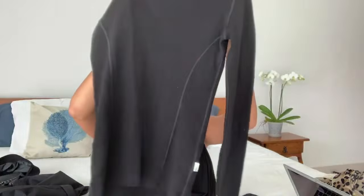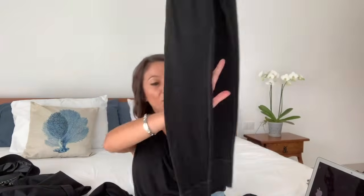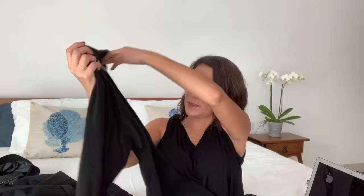So this is the -33 thermal top. And in addition to that, I also have the -33 thermal bottom. And this is what they look like. It's kind of hard to tell. Just regular thermals, nothing particularly special.